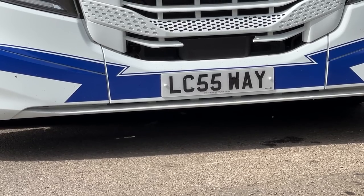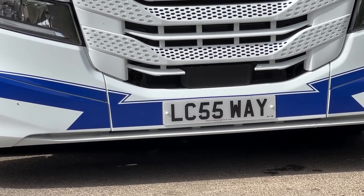Okay, so that's it, that's the truck, that's the new Iveco S-Way. For those of you who are questioning the number plate, you've had a few people say, how is it brand new, it's the 55 plate. It's a personalised plate, it says LC55WAY. The fives are like S's, so if you look at it like Luke C's S-Way, that's what it says basically. So yeah, it's good. I love it. I actually really enjoy it. Really prefer it over the DAF.